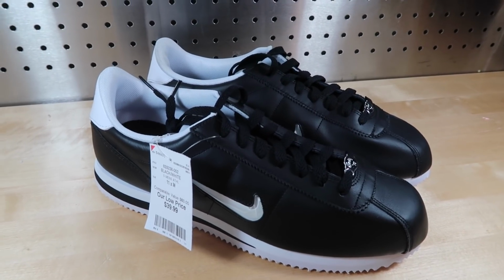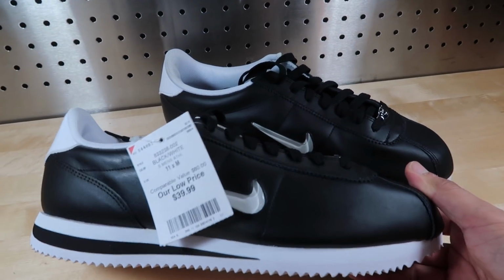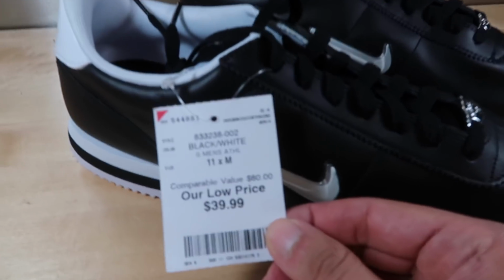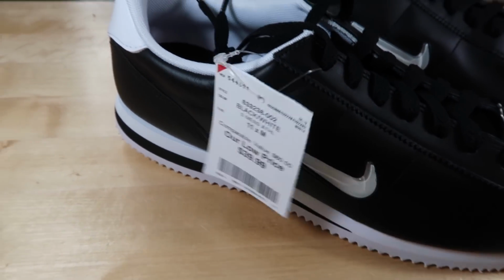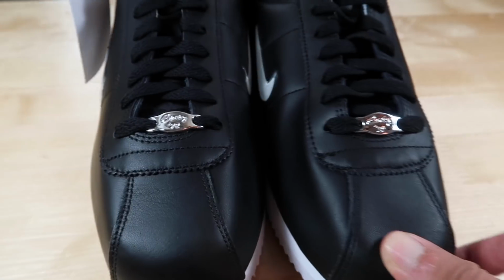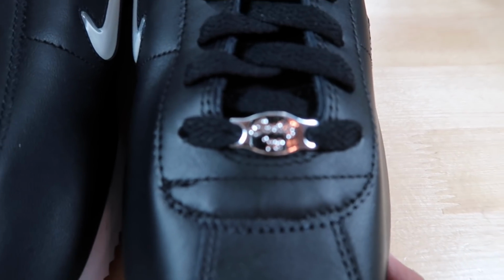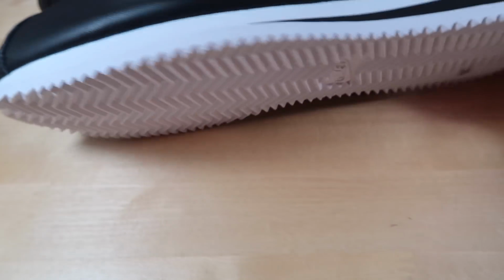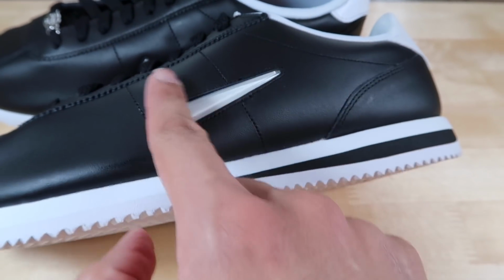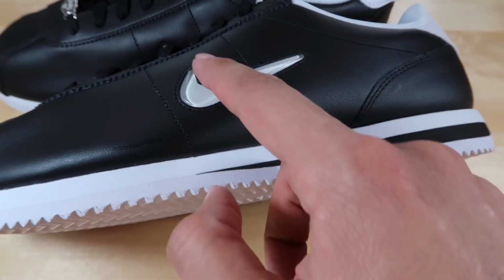This week, Nike Cortez Basic Jewel in a black and white colorway, $39.99, comparable value $60, and a size 11, which is my size, but I am not a Cortez fan. So all my homies out there, I'm really not a big Cortez guy. There you go, Cortez 72 right there with the lace locks. You can see them. They go all the way around. So the difference is we don't have that huge Nike swoosh coming across. Instead, we get the smaller one with that jewel part Nike swoosh right here in the middle.